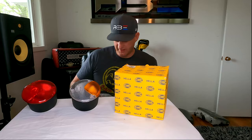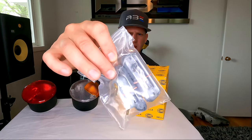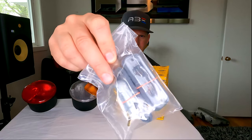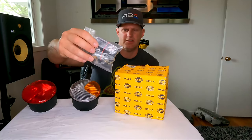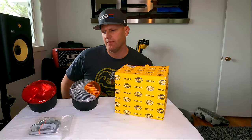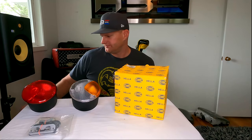is worth a lot. License plate lights here, again made by Hella, made in India, and I don't remember what I paid for these, pretty cheap. But again, a little bit of Lamborghini's markup.